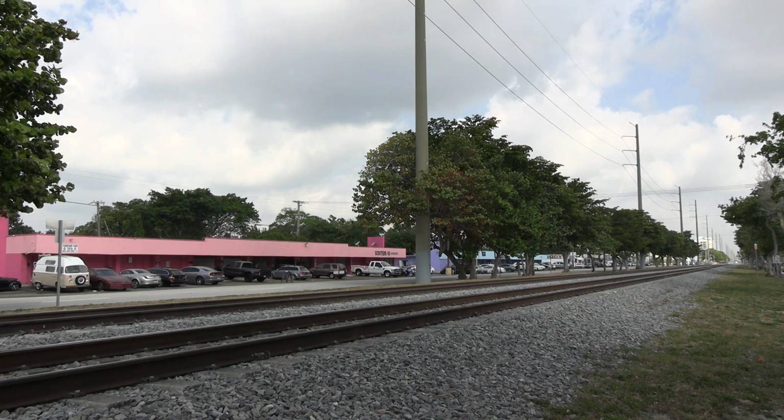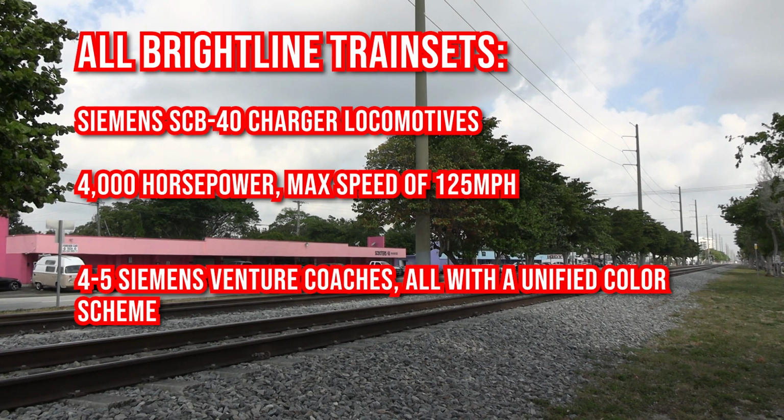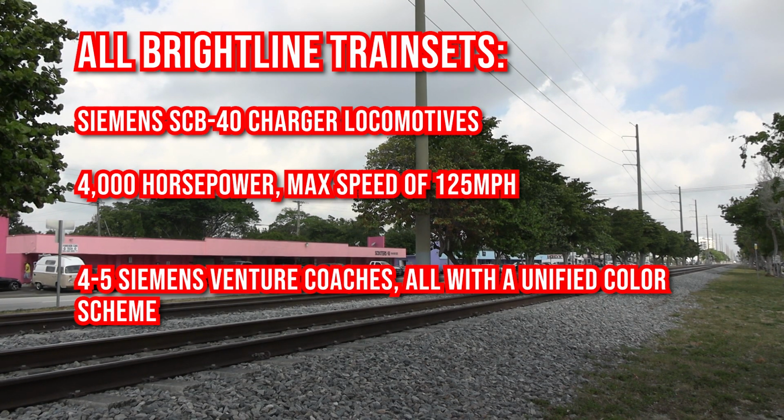Brightline train sets are all manufactured by Siemens Mobility in California. They utilize two SCB-40 locomotives, one on each end of the train. These engines are a variant of the Siemens Charger locomotive modified for high-speed service. Each train set consists of either four or five cars, all with a unified color signifying the name of the train. For example, this southbound is bright orange, denoted by the orange color scheme on the train.